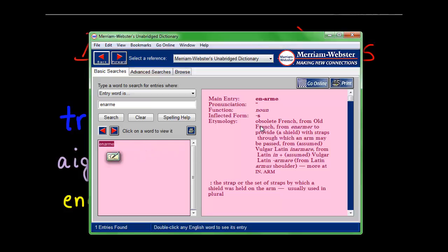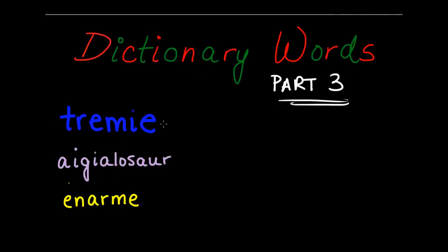So again, this one is another 6-letter French word, but it seems pretty simple, and the definition is great too. But just keep in mind that French makes us realize that there should be an E at the end. The E at the beginning is pretty simple to figure out, but don't forget the E at the end. It happens in a lot of French words. Okay, so that's word number 3.